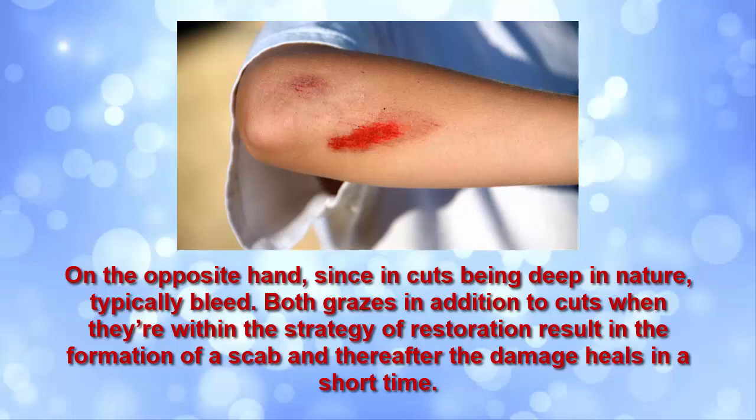Both grazes and cuts, within the process of restoration, lead to the formation of a scab, and thereafter the injury heals in a shorter time.